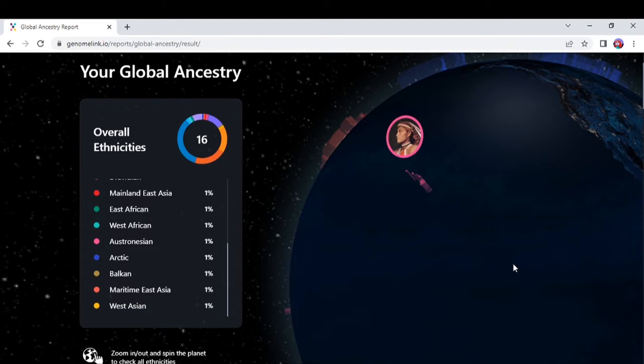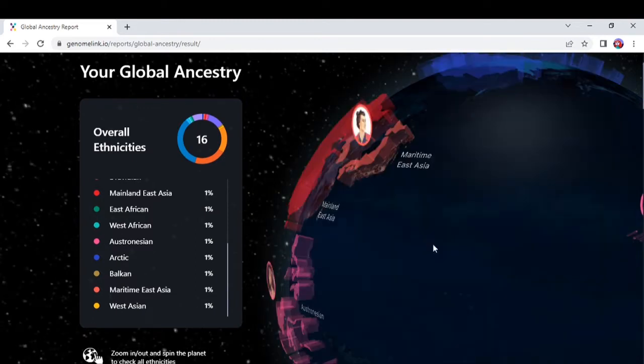But I mean, this is just amazing. I love the fact that they've got this globe. I love the graphics of it. I mean, this is so cool. And I was blown away. So, as far as I'm concerned, this measures up.